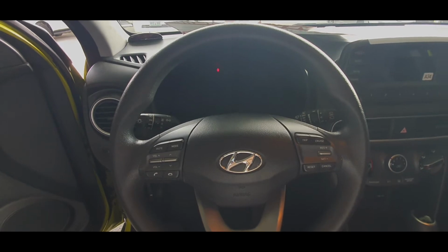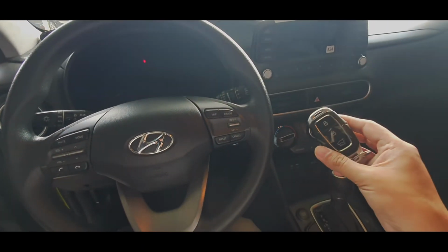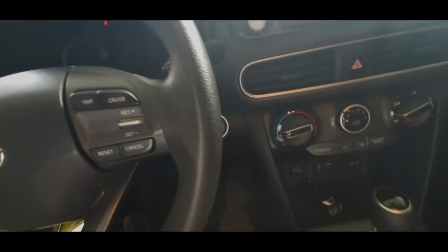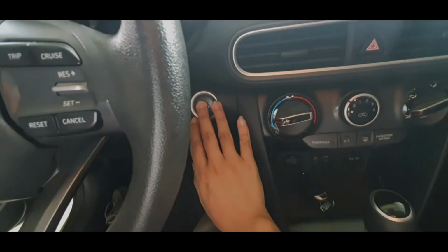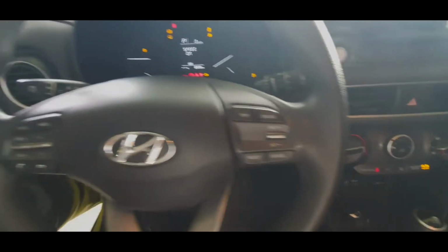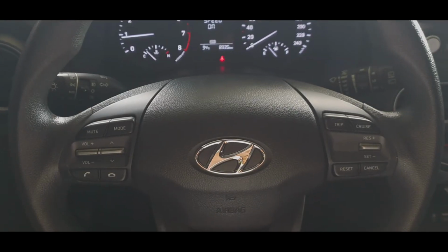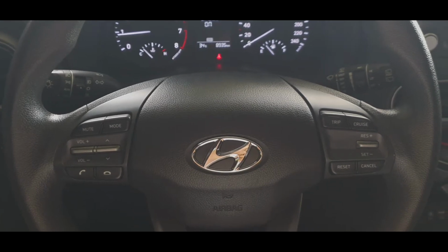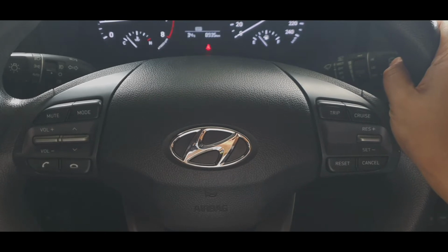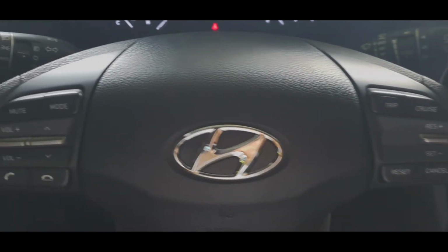Alright guys, so right now we are inside our 2020 Hyundai Kona and I do have the key with me. So we're going to start the engine. So again, we're going to press the start button, press on the brake, again the start button. Perfect. As you can see, the beautifully designed steering wheel is very nice and comfortable to handle with controls on either side for the infotainment system as well as cruise control respectively.